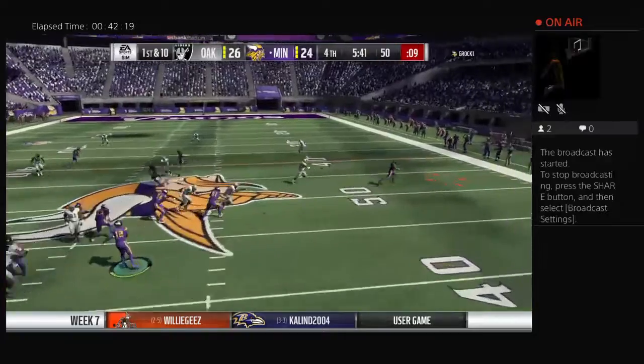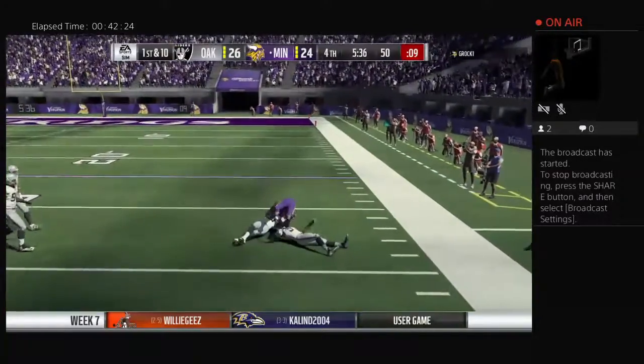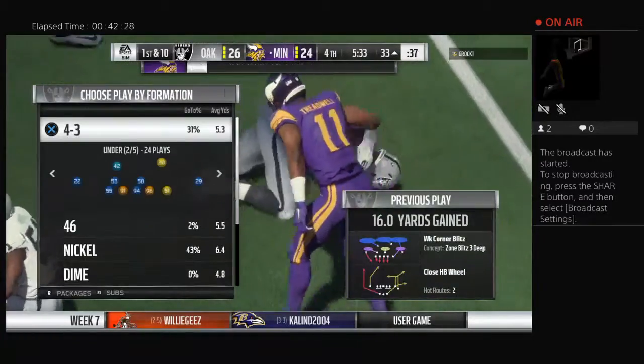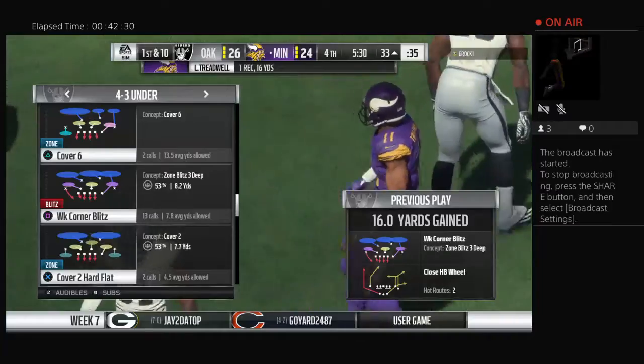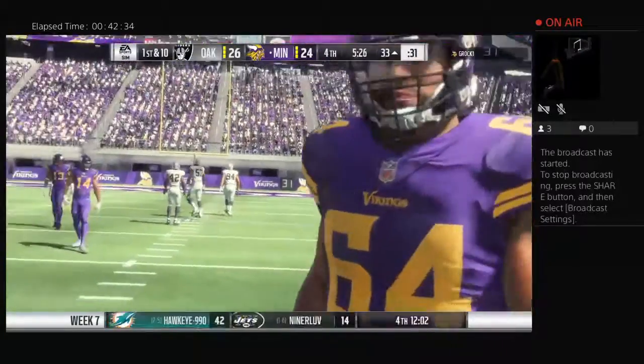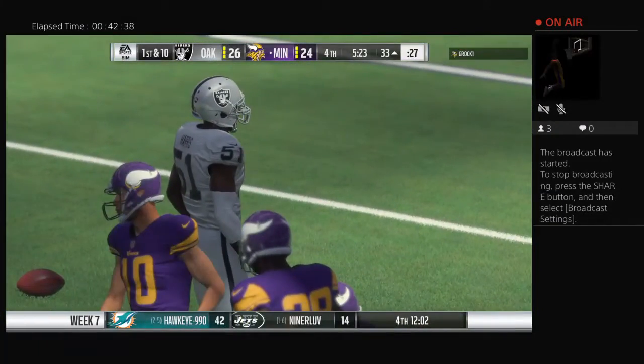From midfield here, Dalton. Caught on the right side by Treadwell. And he gets this inside the 35-yard line. That one good for 16, and the drive will continue. When this offense can get their tight ends involved, they can move the football. Here, a nice route, able to look it in, and picks up the first down.